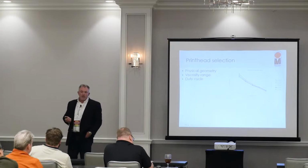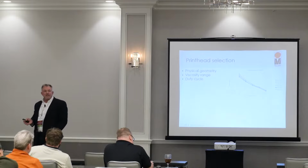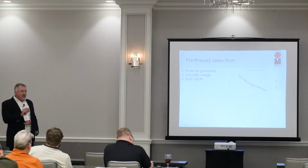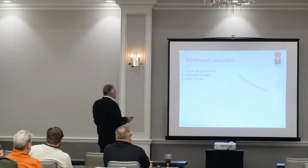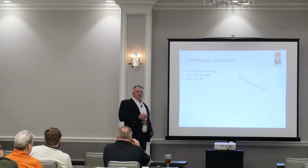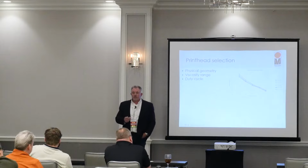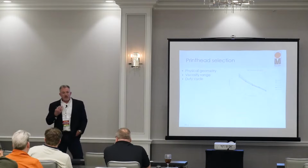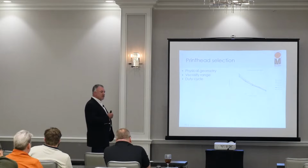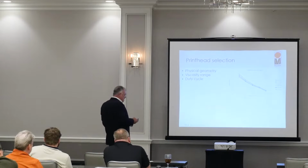Next is duty cycle. That's pretty simple. That's only to me, how long will this printhead last? How many droplet firings can I get out of it before that piezoelectric element fails? The reality is probably 90% plus of digital printhead failures are not a result of just wearing that out. It's usually a function of UV light being reflected or operator error, collisions, and things like that. We'll talk about that in printer design.